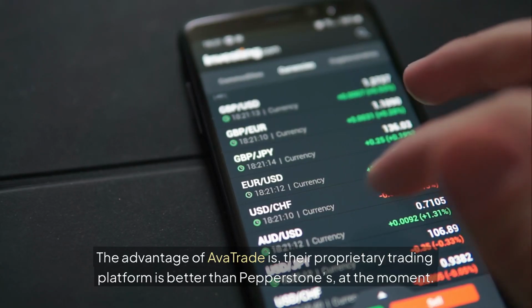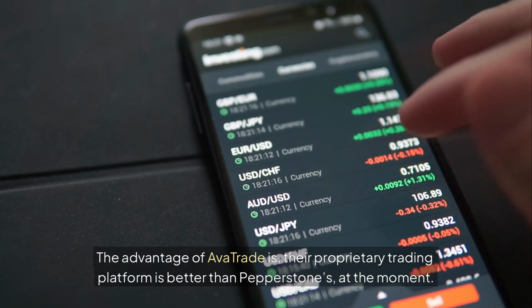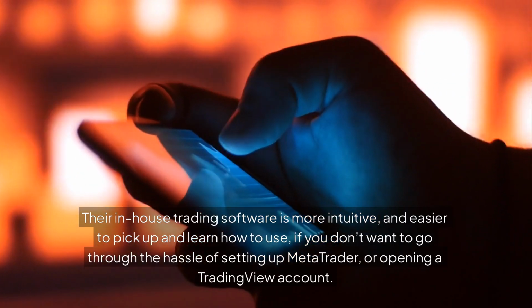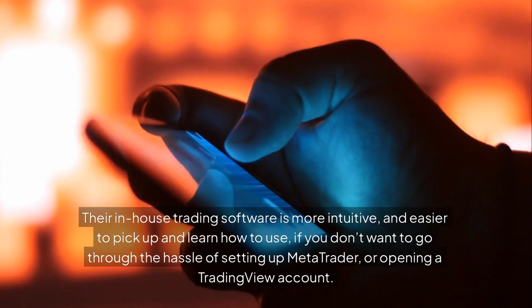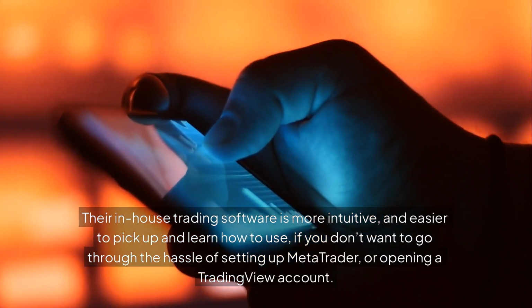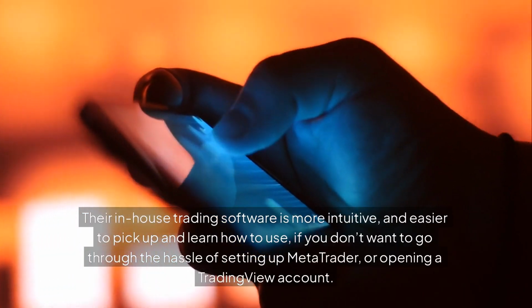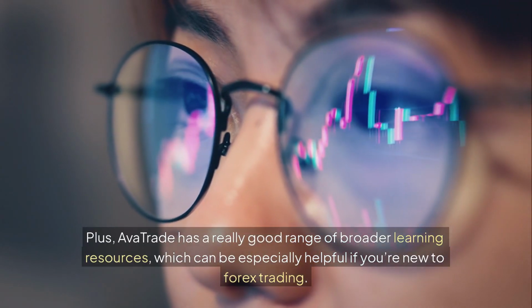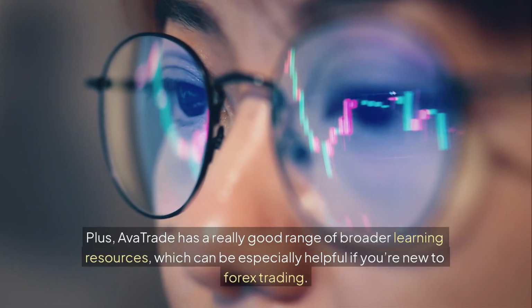The advantage of AvaTrade is their proprietary trading platform is better than Pepperstone's at the moment. Their in-house trading software is more intuitive and easier to pick up and learn how to use if you don't want to go through the hassle of setting up MetaTrader or opening a TradingView account. Plus, AvaTrade has a really good range of broader learning resources, which can be especially helpful if you're new to Forex trading.